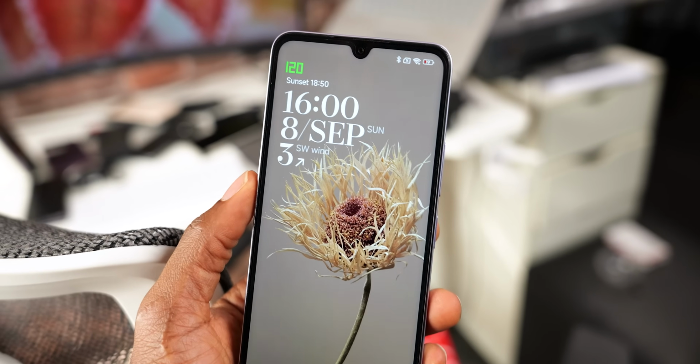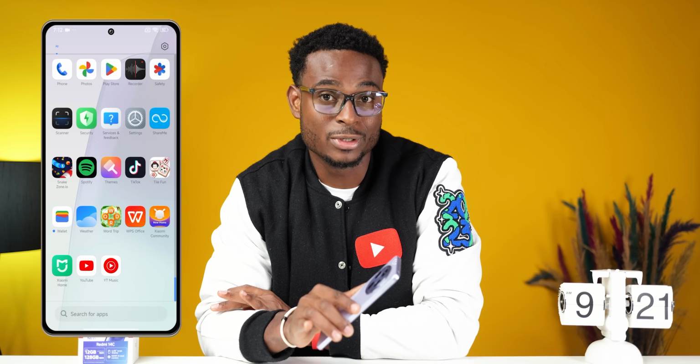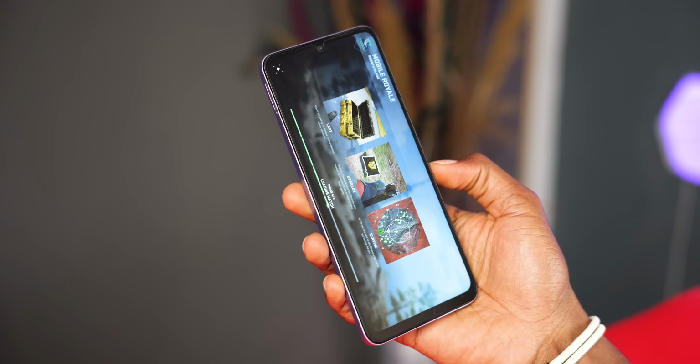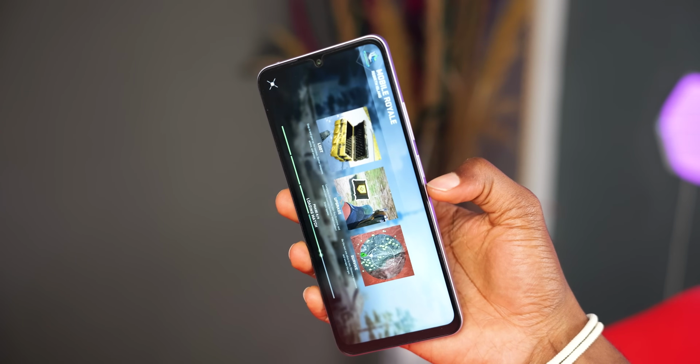Only once have I experienced a bug, and that was the TikTok app crashing. Multiple attempts to relaunch the app failed. I did not experience this a second time, so it could have just been the app. As you install more apps on this, you might notice it start to respond slower on the software.